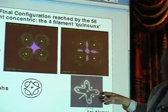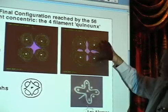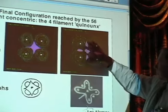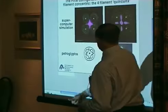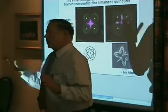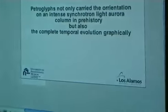And then this configuration here again shows up. This is the final configuration. At this point, the plasma snaps and it's gone. That's it. So I hope, I think that's my last one.